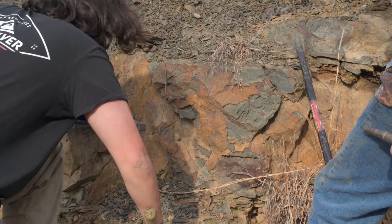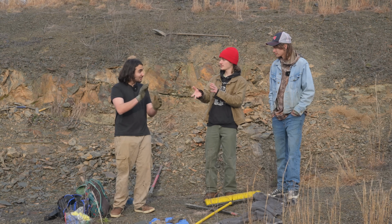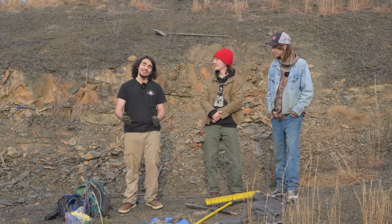So this would have been a shallow sea environment here? Yes, there are a lot of enrolled trilobites. Rolled means they were rolled up in a ball, yeah. Okay, like an isopod. Yes, exactly. So they would do that same sort of behavior then? Exactly. Gotcha, all right.